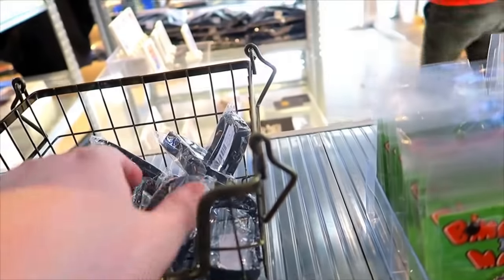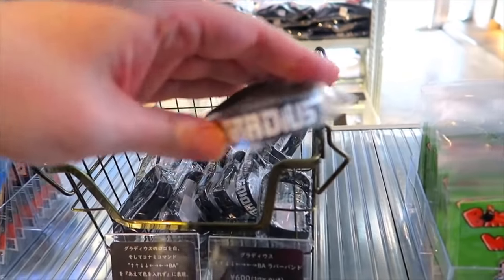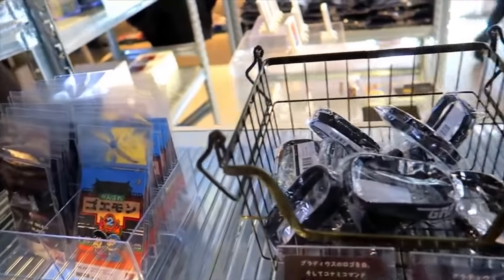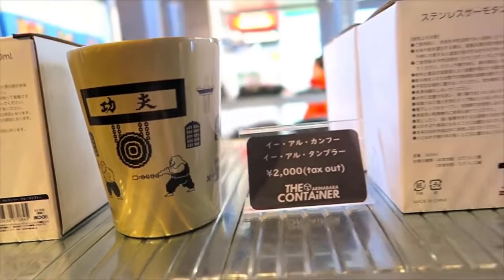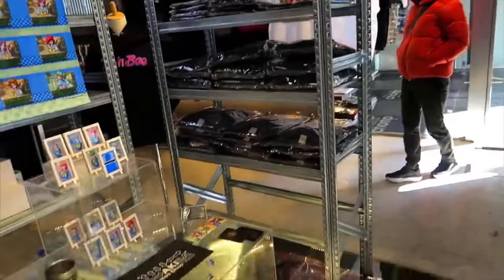And we got some pins. There's Star Soldier, Bomberman, Gradius wristbands. It was an exceptionally bright day today, so some things didn't focus so good. We got some Goemon pins here. And Gradius pins, that's very cool. And a YR Kung Fu mug, for all you YR Kung Fu fans.